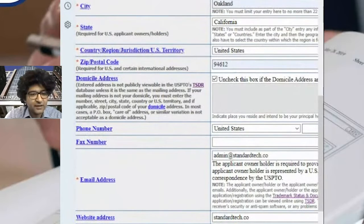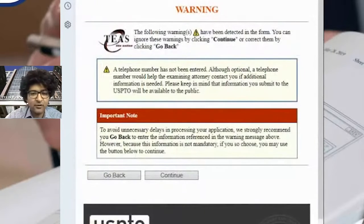I think actually I should probably enter in the HTTP part of this. So let me do that. There we go. Okay, let me continue. Again, it's going to prompt me for a phone number. It wants my phone number. I'm not going to give it. I really don't like adding my phone number to any database that isn't required, for all the same reasons that you guys prefer not to.